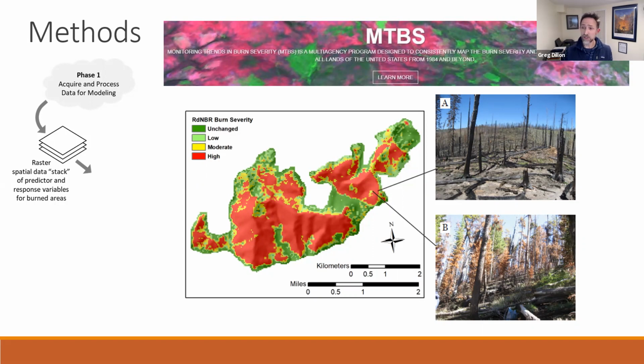And so here, you can see examples. This is a fire that we measured plots on. And so these are two of my field photos of a high severity area on the top and a moderate severity area on the bottom. So anyway, we had this available to us for the country from MTBS. So that's how we acquired our severity data.